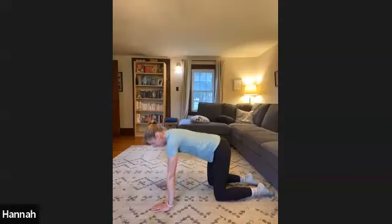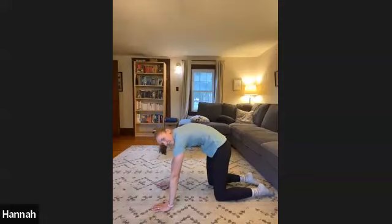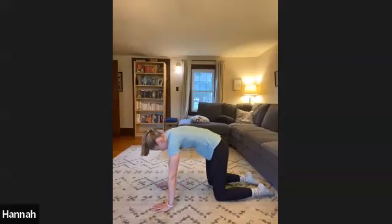So as we inhale, think about your breathing. Lift that head, relax that pelvic floor as you stick your bum out. As you exhale, contract and squeeze that pelvic floor as you arch your back and bring in your head. Let's do this a couple of times.